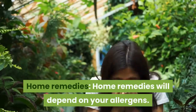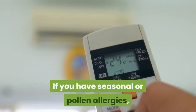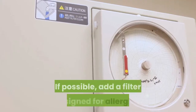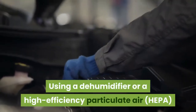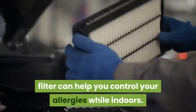Home remedies. Home remedies will depend on your allergens. If you have seasonal or pollen allergies, you can try using an air conditioner instead of opening your windows. If possible, add a filter designed for allergies. Using a dehumidifier or a high-efficiency particulate air (HEPA) filter can help you control your allergies while indoors.